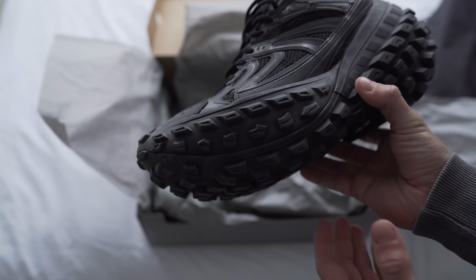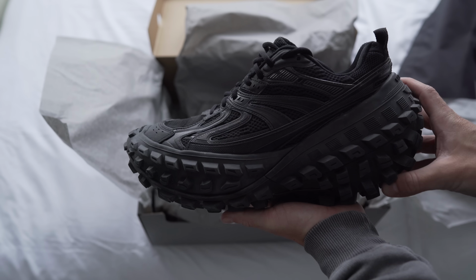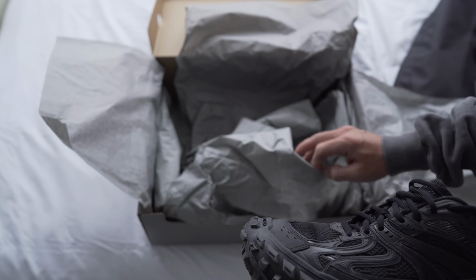Right, so I did a little try on, walked around just very briefly, just around the room, and man, these feel insanely weird on foot because the bottom is kind of rounded, so you feel like you could just snap your ankle super easily.